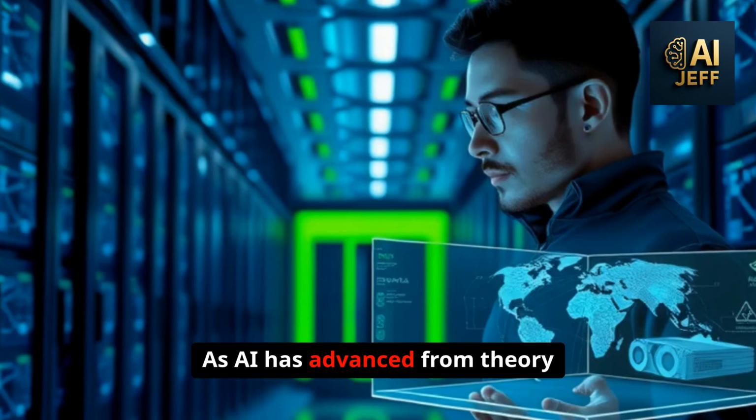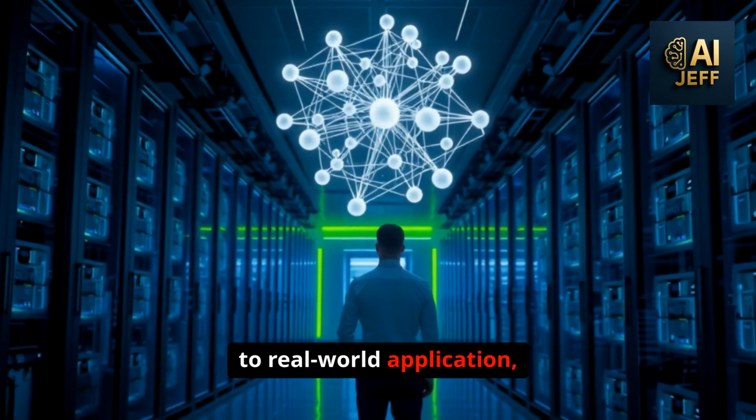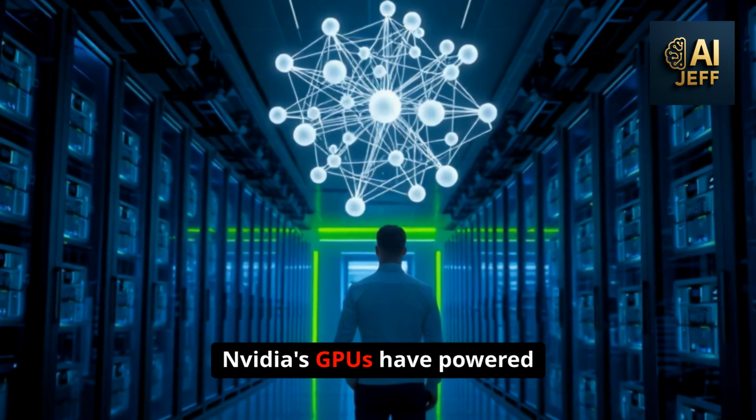In the story of artificial intelligence, Nvidia isn't just a footnote, it's a cornerstone. As AI has advanced from theory to real-world application, Nvidia's GPUs have powered the rise of deep learning, turning ideas into breakthroughs and research into products. But what exactly makes Nvidia so vital to the AI revolution? Let's start at the beginning.